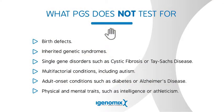PGS does not test for inherited genetic syndromes. Remember that some genetic syndromes are caused by chromosome abnormalities, but these are random and spontaneous and not caused by changes in the genes. PGS cannot test for single gene disorders such as cystic fibrosis or Tay-Sachs disease. PGS also cannot test for autism. Autism is caused by a variety of different genetic factors, and we often don't know what the causes are. Therefore, it's not possible to rule out autism in an embryo.